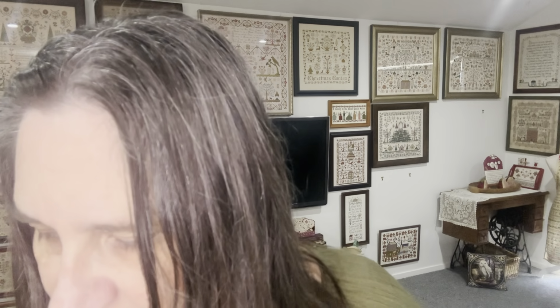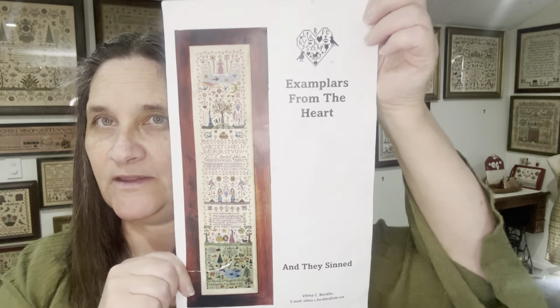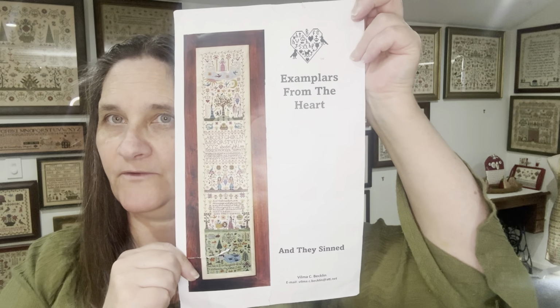Okay, so that was, like I said, definitely a good 2 or 3 evenings of working on her. Okay, next one I have is another one that I'm aiming to finish, and it's by Examplars from the Heart.